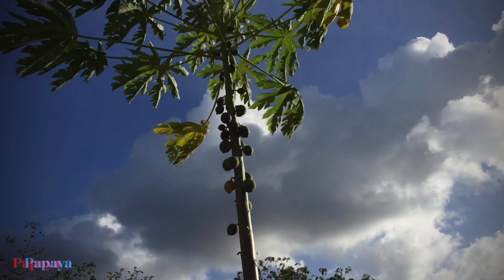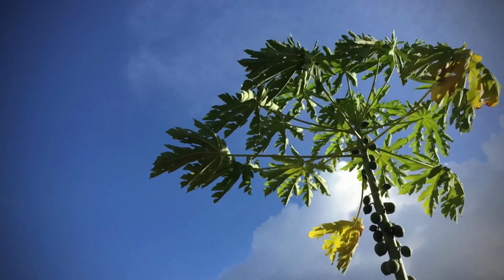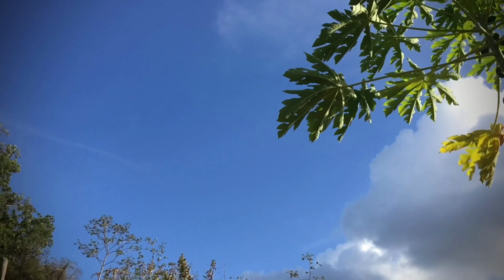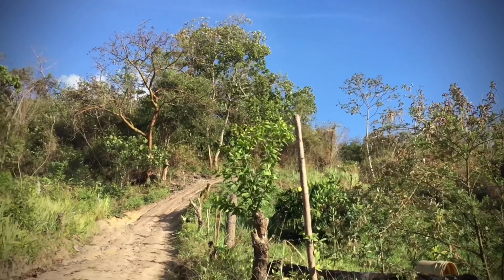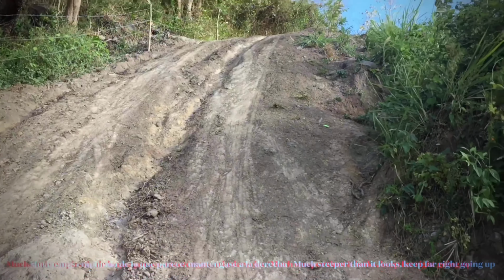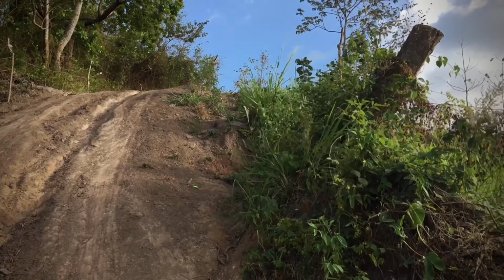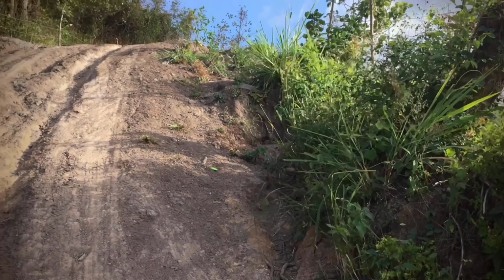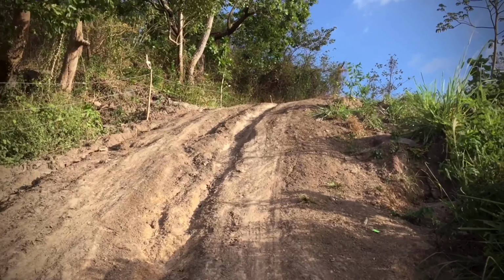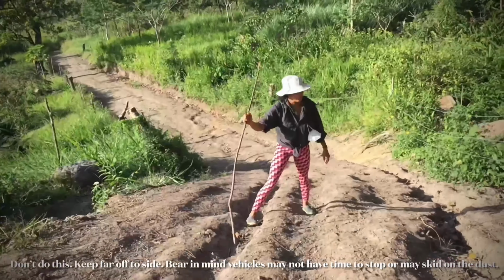Papayas, there's people growing things on the land as you walk up here. You'll notice quite different birds in this area. And there you'll notice it doesn't look very steep, but it is extremely steep. So keep to the right, go well far to the right there, and stay low. Don't take any risks trying to go up or descend this main area here, otherwise you'll end up like this.